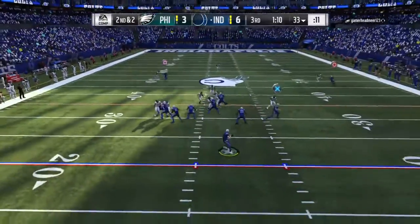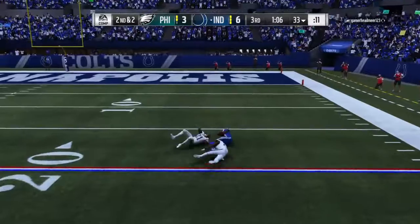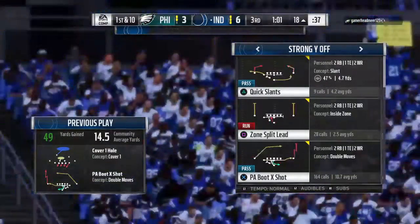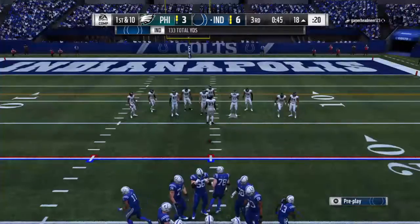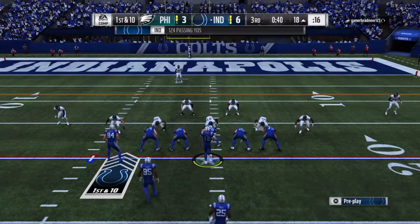Here's Luck now on 2nd down. Looking deep for Hilton. It's caught inside the 25. Luck to Hilton on the hook up there. 49 yards. The last drive he threw the pick, but he's not shy. He's going downfield again there.